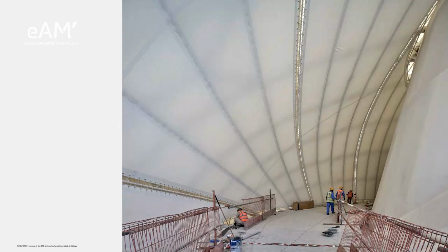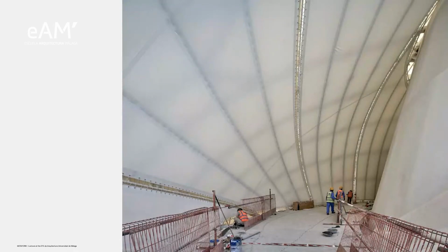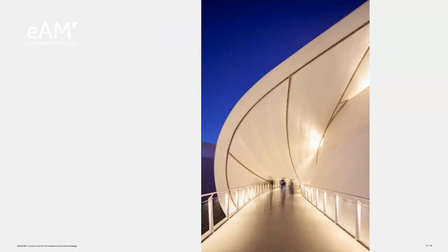Just to show again how difficult it was to install all these membranes. And you see here, for example, all these defects. In the end, we solved most of the problems, but with this really bad steel substructure, it was a nightmare. This is the result. If you compare it, I think the final result is quite nice.